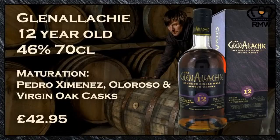So we're going to start with Glenallachie 12, and as with most of our tastings, I don't think we need to spend too much time telling people how it tastes. We'd love to talk about the process of buying a distillery. This is the Glenallachie 12 with a combination of maturation in PX, Oloroso and virgin oak casks. So Billy, please tell me, what is the process of buying a distillery? How do you go about that?